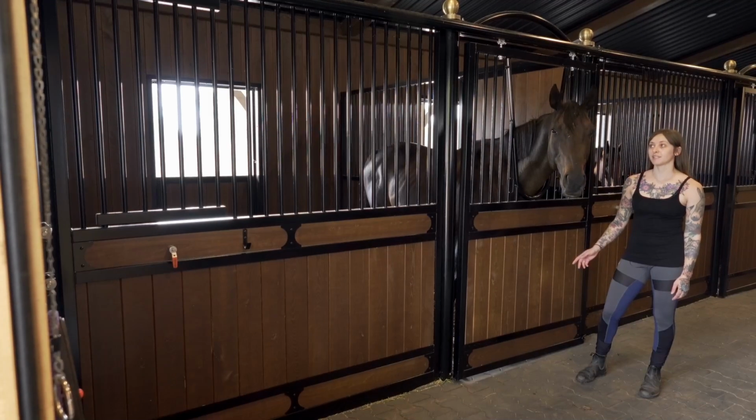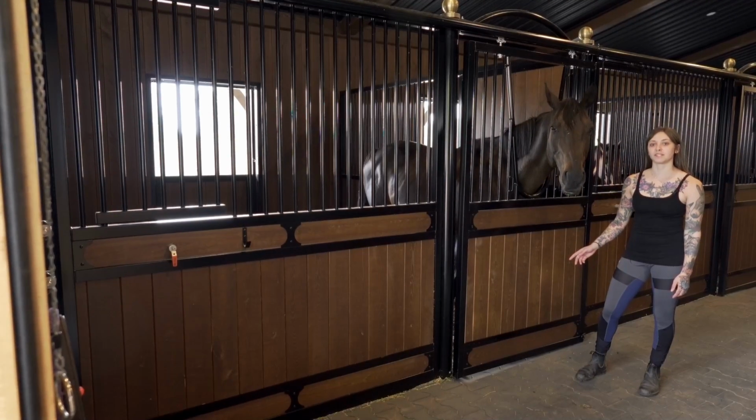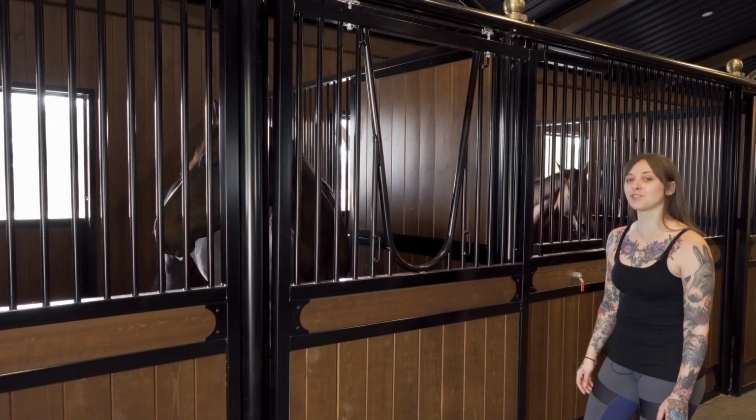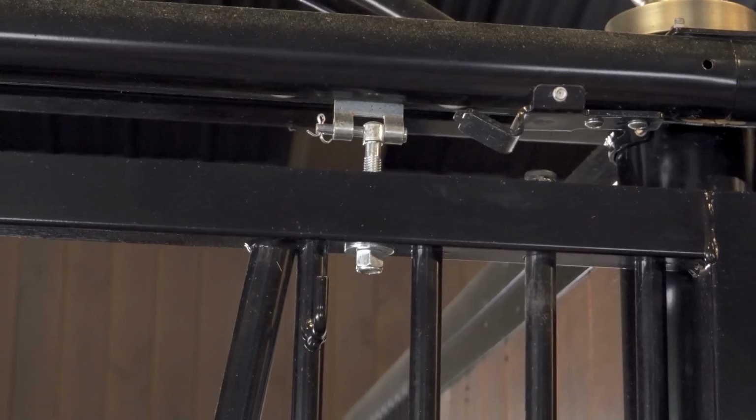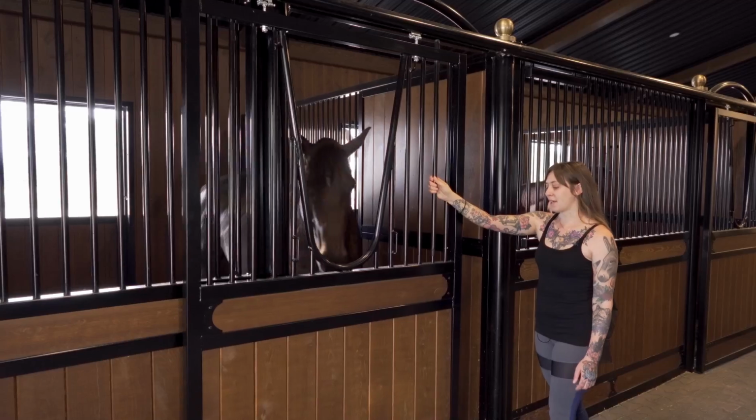This elegant front is our Nobleman stall series, part of our designer slide collection. The latch chosen for this door is the spring-loaded bar latch. What I love about this latch is when you open it, you can slide it closed very easily.